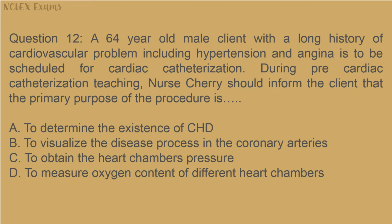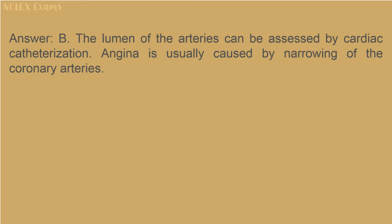Answer, B. The lumen of the arteries can be assessed by cardiac catheterization. Angina is usually caused by narrowing of the coronary arteries.